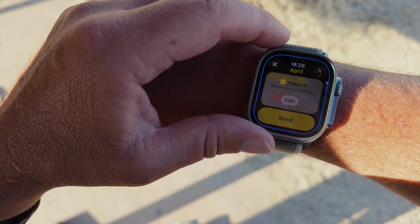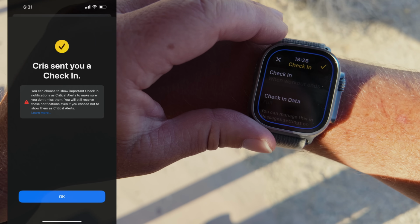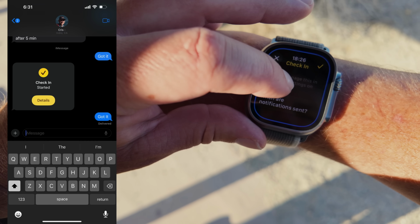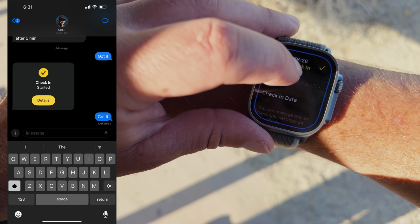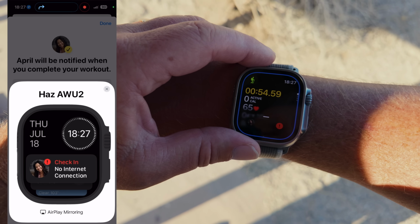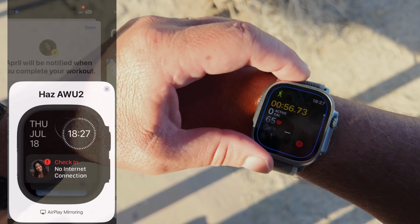If you click on that, I think it sends it to your emergency contact and they get a text message where they can check in on your workout and follow along and then get notified when you're done the workout. Only problem is I got this thing that says no internet connection, so it doesn't work over satellite. At some point, that would be great to have work over satellite.